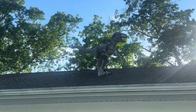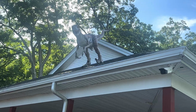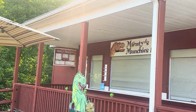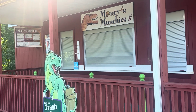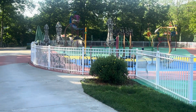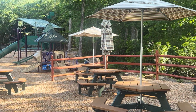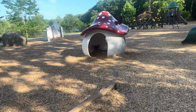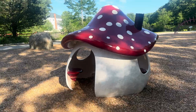Up on the roof, you got some raptors. And it looks like they got a cafe here. You know, get yourself some lunch, something to eat, but also closed right now. It's getting close to closing. And then plus, here's more play area. It looks like a big old jungle gym or something. This old toadstool house looks like a Smurf house.